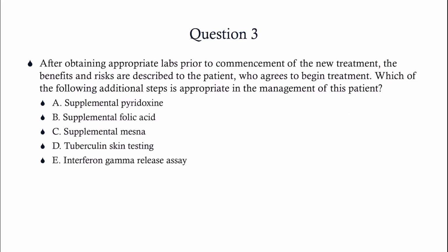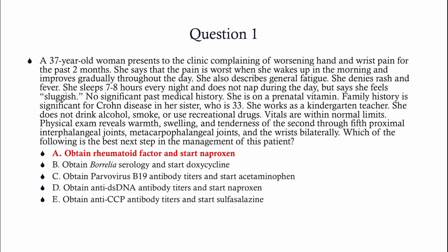Okay, we're going to go to question 1 and discuss this patient. So the answer is A, rheumatoid factor and naproxen. What does this patient most likely have? You can actually diagnose this patient clinically. This patient has rheumatoid arthritis.